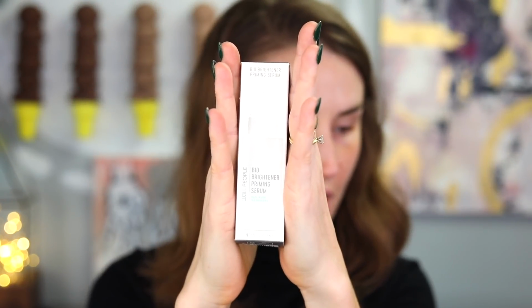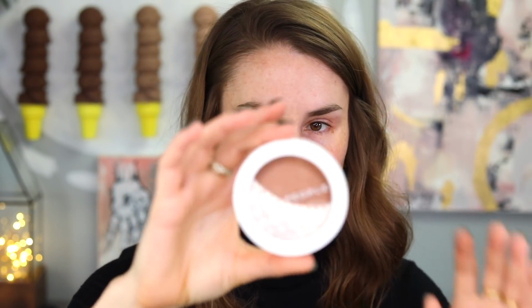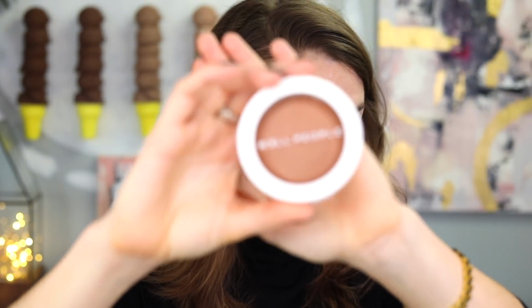Hi, I have been really eager to see what my new haircut looked like curled, and this is the first time that I have done it, and I dig it. It's very full, feels really healthy. In fact, it's so healthy it doesn't really want to hold a curl like it used to, which is really funny. Anyway, the first thing here is a primer, and I'm just going to show you guys the way that the packaging has been upgraded. So it's all in this beautiful, very clean white packaging. This is the bronzer. I had never tried this before. So we're going to start with this Bio Brightener Priming Serum.